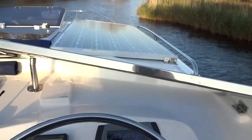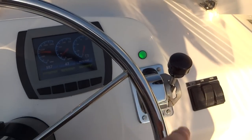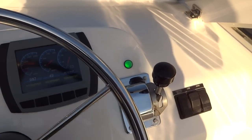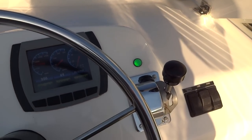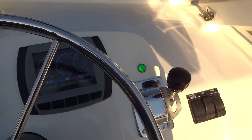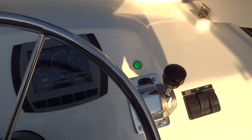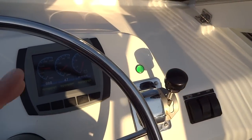Now that's all controlled through this very strange looking throttle. It's not obviously connected to an engine because there isn't one. It's basically like a potentiometer. It's a voltage regulator between more and less. It's like a volume control. So it's very precise.